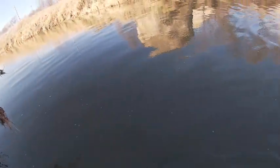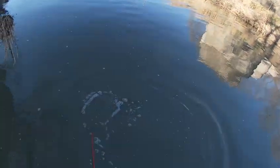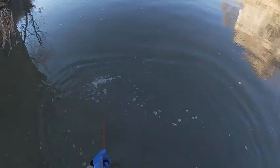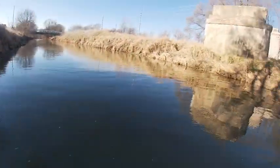So the water right now is really, really cold. I'd say it's probably somewhere close to 40 degrees in the water right now. And with these waders on, I hardly feel it at all. My hands are a bit cold. These aren't really the best gloves in the world for doing this. But yeah, these waders, I don't feel anything.